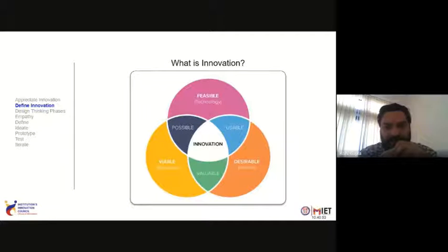Now, if you see this Venn diagram, let's try to understand more about innovation. There are three main dimensions. One is feasibility, another is desirability, and the third one is viability. Feasibility is from the technology perspective: whether the innovation is technically possible or not. Viability is assessing from the business and finance perspective whether a particular solution or innovation can be implemented within a defined cost, or in less cost. And the third dimension is desirability: whether the innovation or solution is really needed or not.